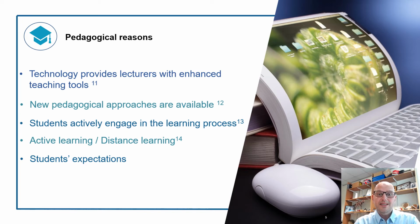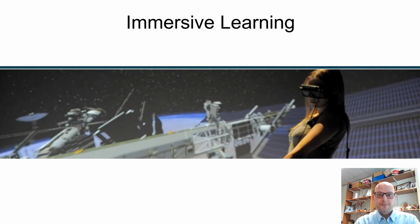And finally, students in our modern society will require an increasingly wide range of knowledge and skills from school, particularly in the STEM disciplines, to learn skills useful for their employability.